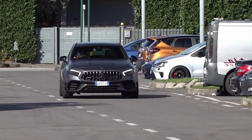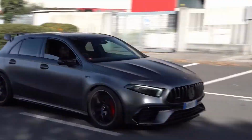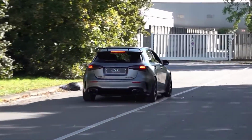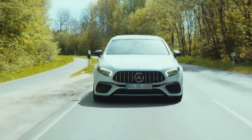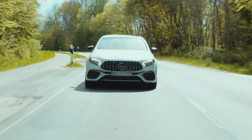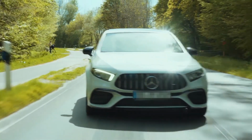As an engineering exercise, an A45 S is deeply impressive. It offers staggering performance credentials and the ability to carve up any mountain pass or racetrack with ease, at the same time offering a high degree of practicality.